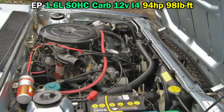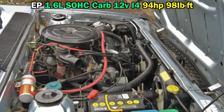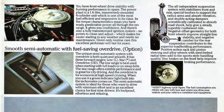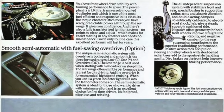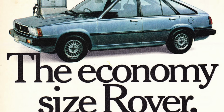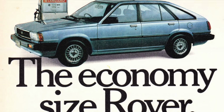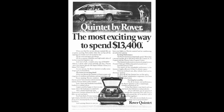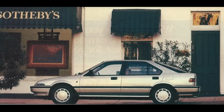The engine for the Quintet was an E-Series family 12-valve carbureted 1.6 liter rated at about 94 horsepower. Transmissions were a 5-speed manual or an optional 3-speed Honda-matic. Being such a small and nimble car, the Quintet got great fuel economy yet was enjoyable to drive, reliable, and practical.